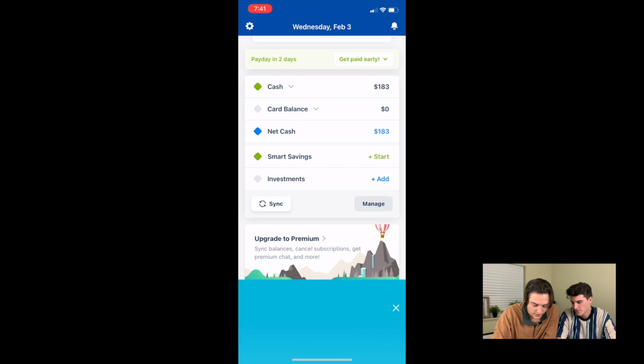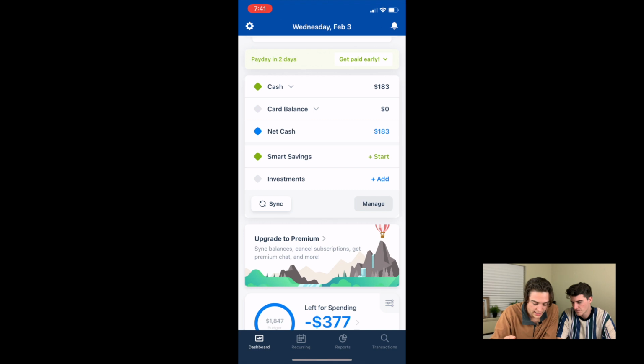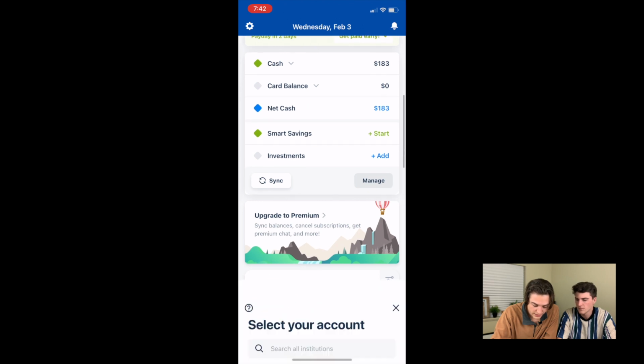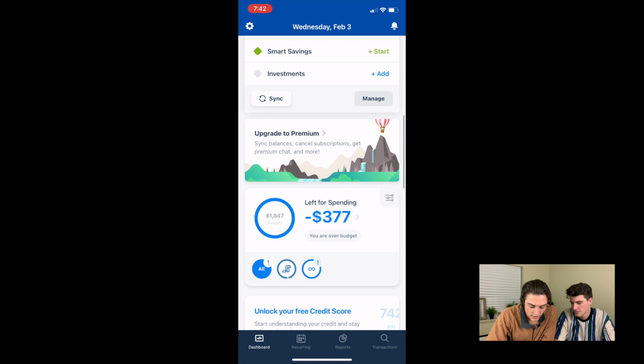They have what's called a smart savings account, which is you create your savings goal, you can schedule your automatic transfers, and you withdraw from your savings account at any time. There's no fees associated with this. The only thing is it's not a high yield savings account. So then you've got your investments. You can select those and add any of your investment accounts. So then, this is the free version I'm using right now, but you can upgrade to premium.